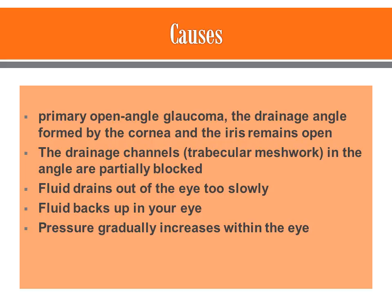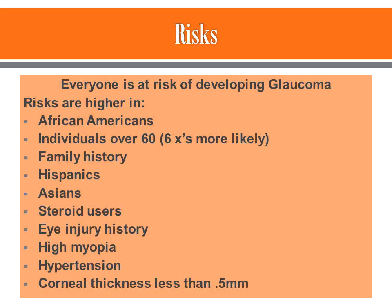A direct cause of the blockage really is unknown, but they do know that it is inherited. So with primary open-angle glaucoma, the drainage angle formed by the cornea and the iris remains open, and those canals in the angle get blocked, and then the fluid drains out slow. Because the fluid's draining out slow, it begins to back up in the eye, and when that happens, then that pressure gradually increases within the eye. So it's a very, very slow process that occurs.